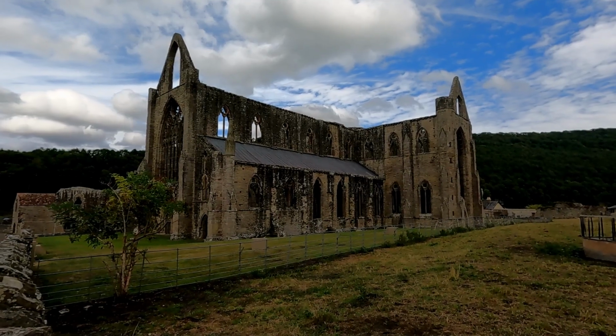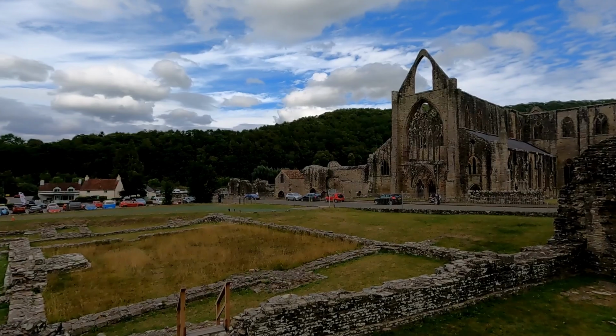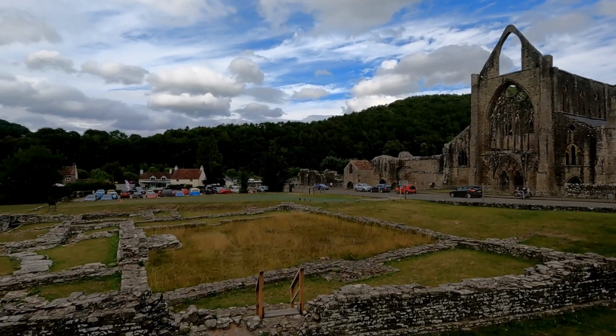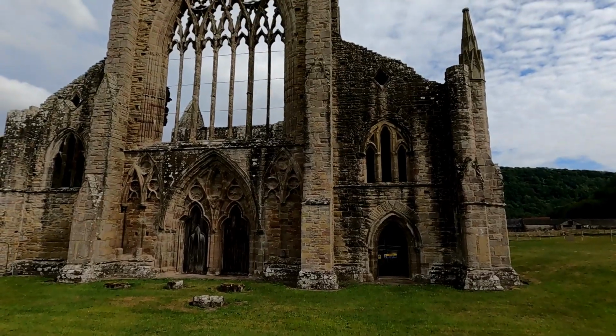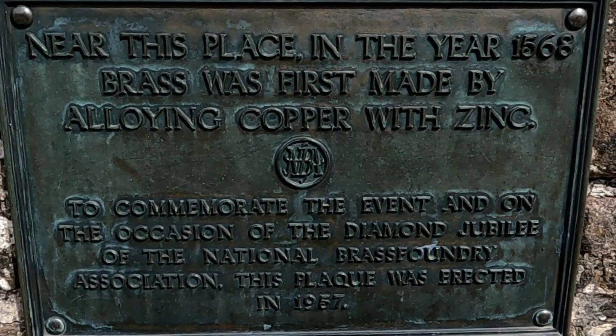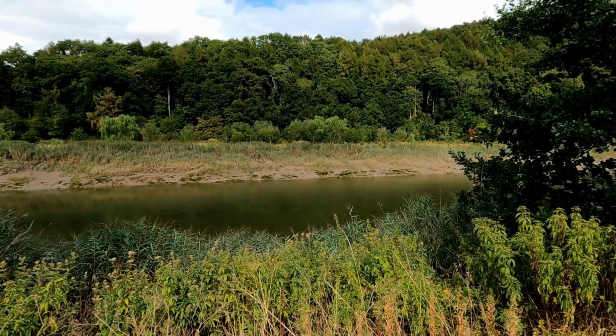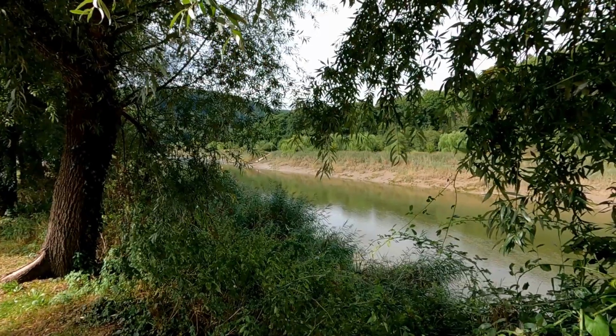Arriving at the 12th century Tintern Abbey, we pause to take in the splendour of this ancient building. It fell into ruin in the 16th century, following the dissolution of monasteries. It is so peaceful here, especially stood on the bank of the River Wye, with not a sound to be heard.